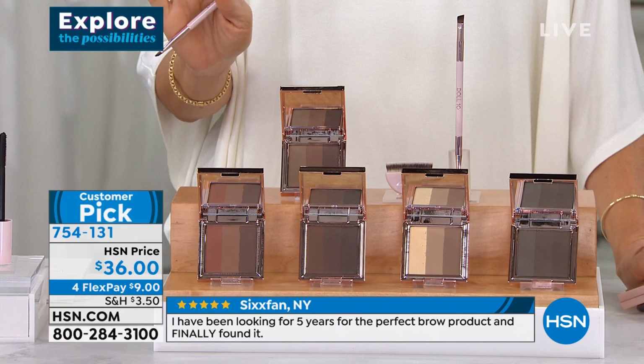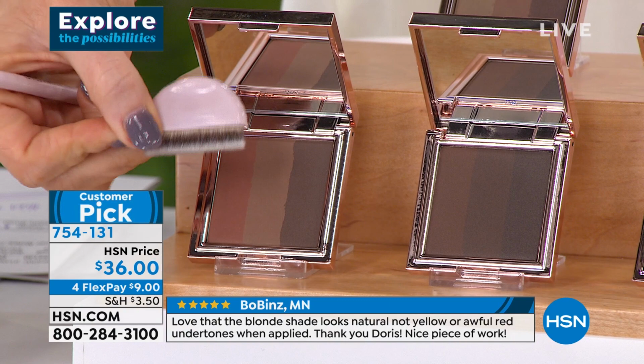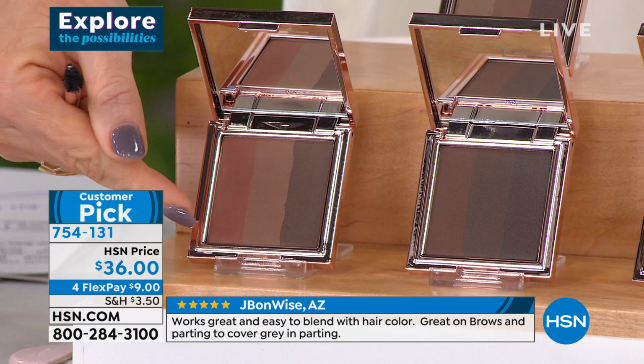Right here is our auburn shade. And I want you to look closely at this because you're going to receive a brush that'll do your roots. So if you're seeing scalp, ladies, and your part's getting thicker and you want to fill it in, we're going to give you the brush to do that. We're also going to give you the brush to fill in your brows. So you get all of this. This is the auburn shade with three different colors because we're not all one shade. We need different shades. We'll tell you why.